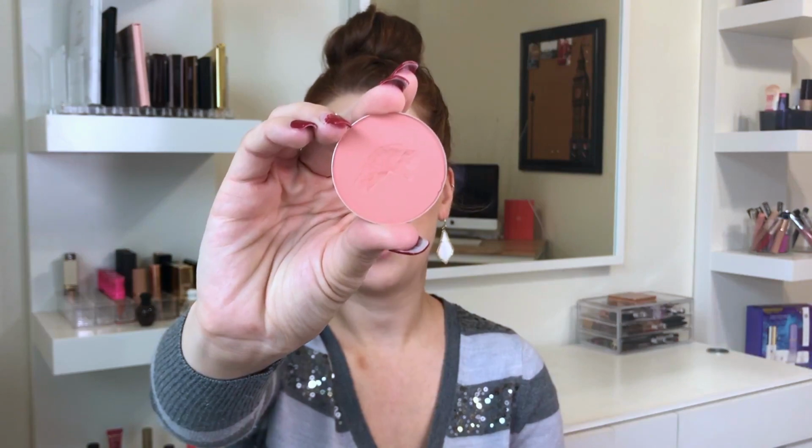Number 4 is a blush, and it is by MAC Cosmetics. It is in the shade Melba. I depotted mine and I keep it in a Z palette. I really, really like this blush because it's a nice neutral shade.